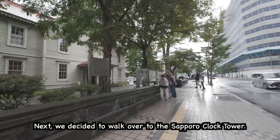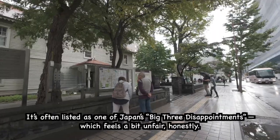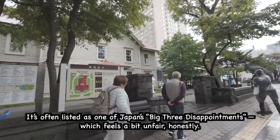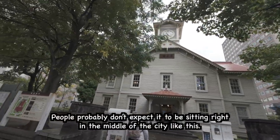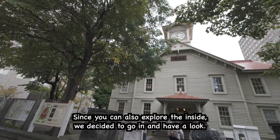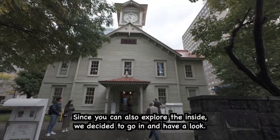Next, we decided to walk over to the Sapporo Clock Tower. It's often listed as one of Japan's big three disappointments, which feels a bit unfair, honestly. People probably don't expect it to be sitting right in the middle of the city like this. Since you can also explore the inside, we decided to go in and have a look.